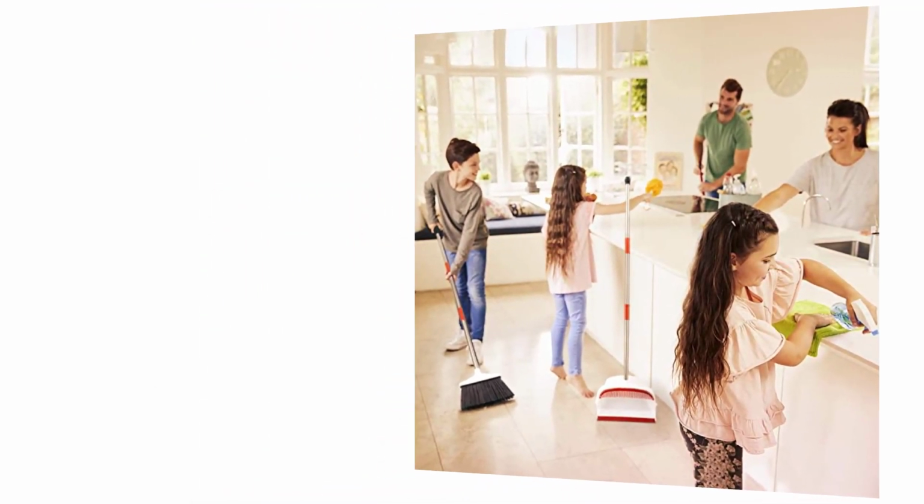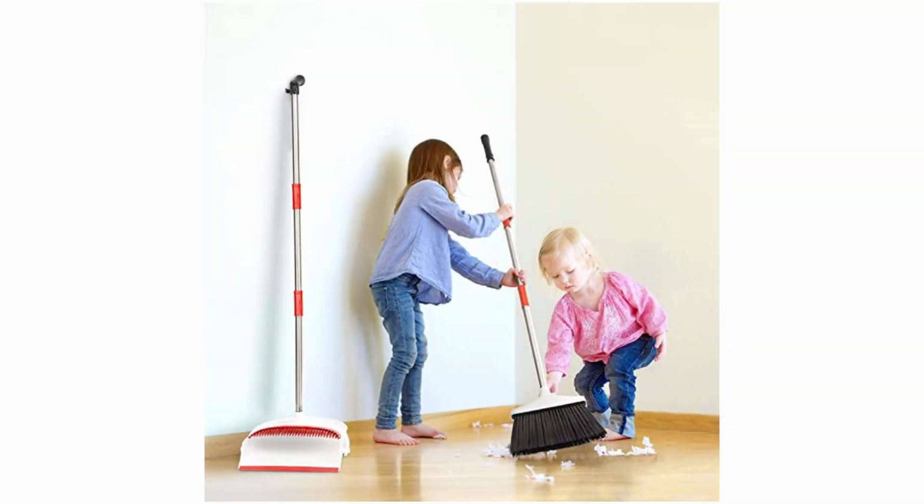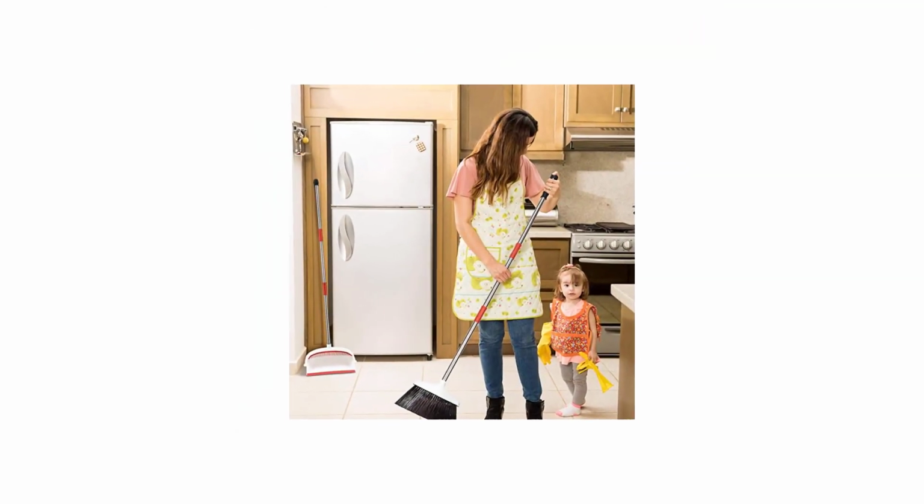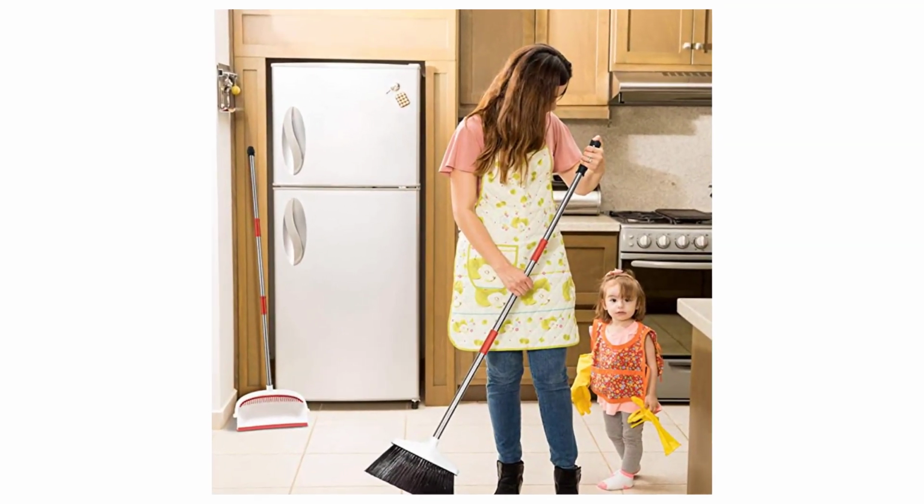Positive side of this product: compact design gets into tight spaces. Clip-on design helps with storage. Large dustbin holds more debris. Good for dog owners. Negative side of this product: bristles are too soft.